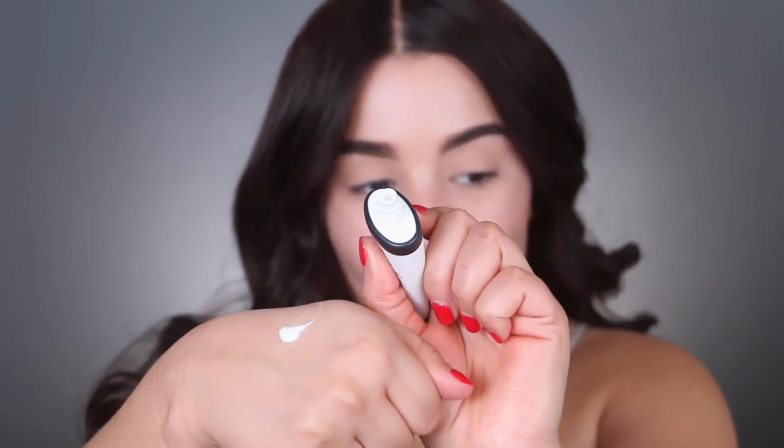It's all right, it's nothing too spectacular. I will say that it has a huge opening, so a ton of product comes out, so definitely be careful. A little bit does go a very long way, and that's probably way too much, but we're just gonna roll with it. So I have some face primer, and I'm just going to apply it in the center of my skin and all over.